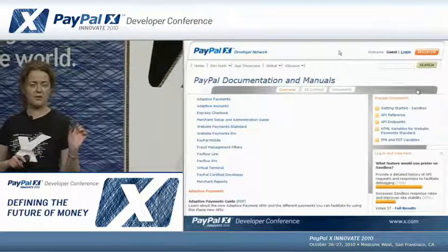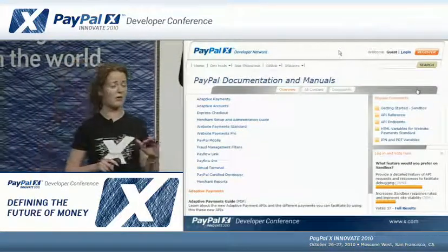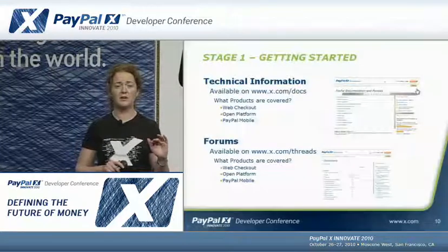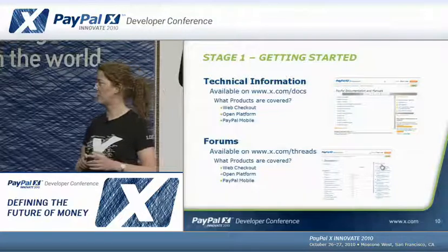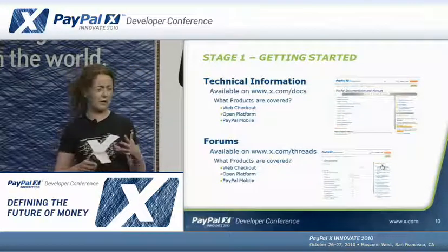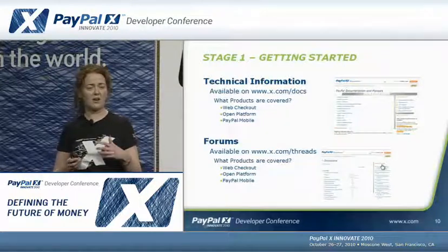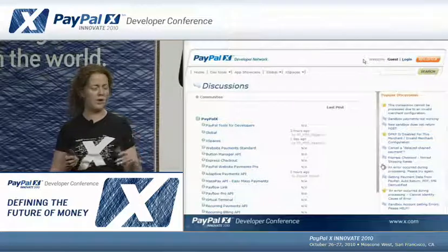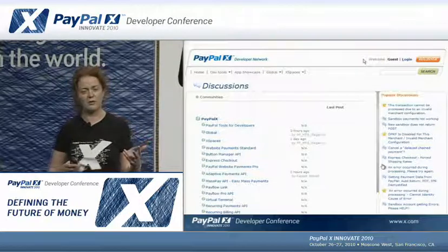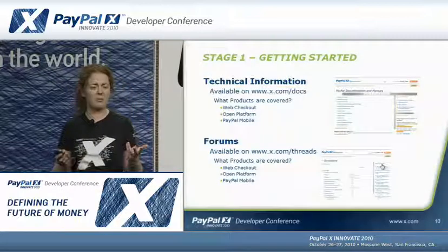From the Dev Tools tab, documentation, you're going to get all the documentation and manuals on all the products, on all the categories that we spoke of. So it's all there for you guys. The second area which we really recommend you use a little bit more as well is the forum space on X.com. This is where you can interact with your peers, with fellow developers, with guys who have been through the integration process, who give you tips and tricks and some recommendations.